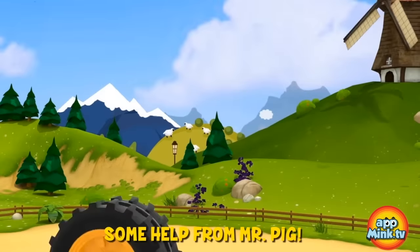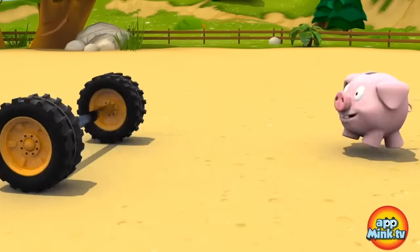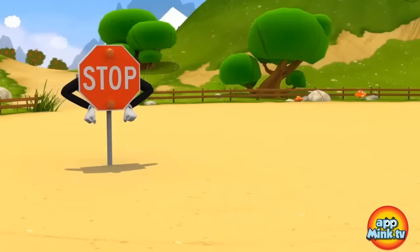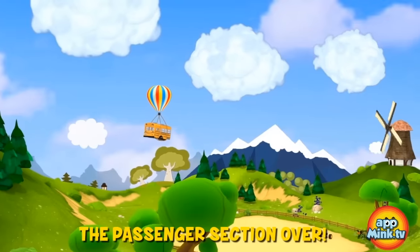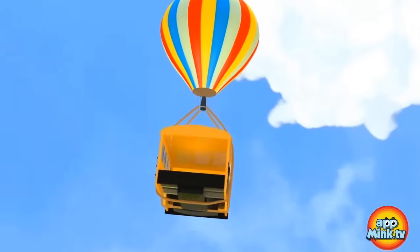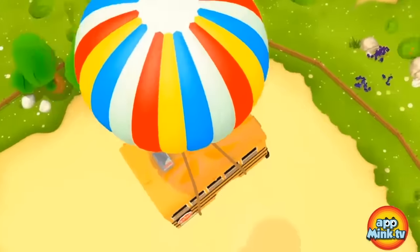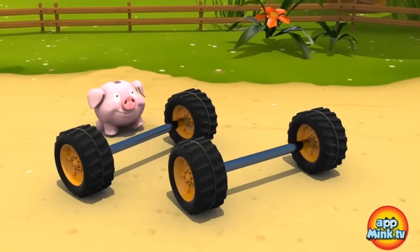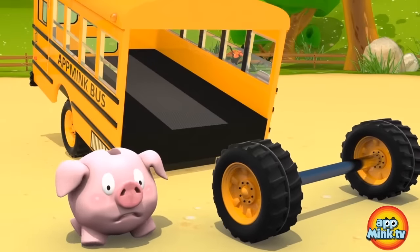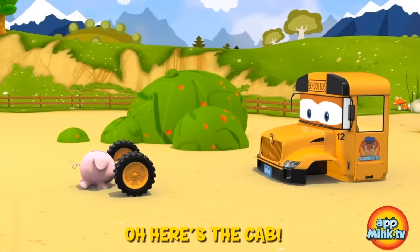Alright, today, we're getting some help from Mr. Pig! Oh! Stop! We've got to bring the passenger section over. Line those wheels up. Oops, missed. Oh, here's the cab. That's why they missed.